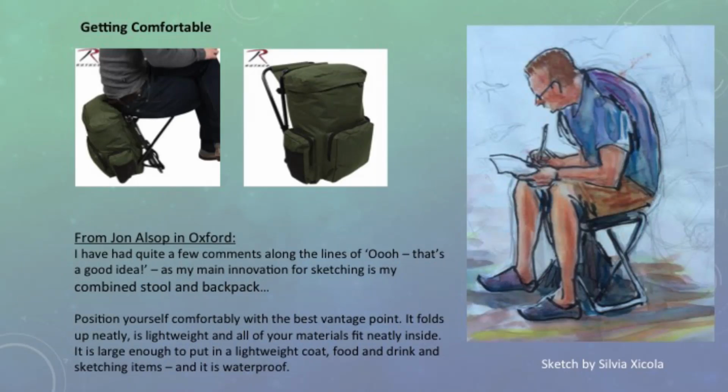So this idea of being self-contained, John Alsop contacted me and showed me the setup that he's got. This is a store-bought solution, but it's a backpack that has a kind of built-in chair. So really everything that he needs is there. And it seems like just a wonderful solution.